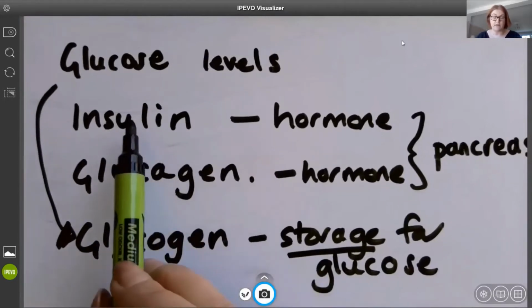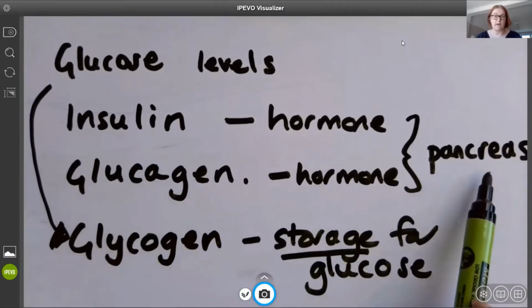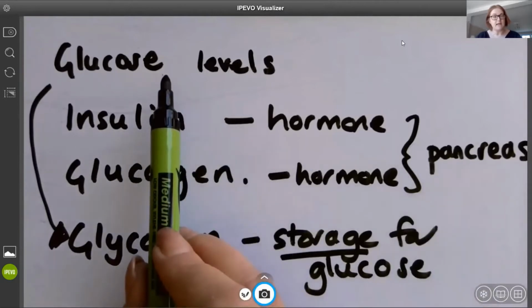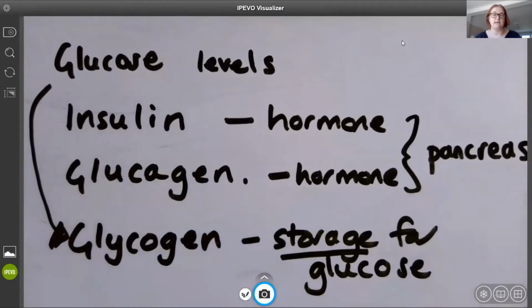And these two hormones, insulin and glucagon, are made by the pancreas. They're both involved in either increasing the glucose levels or decreasing the glucose levels inside the body.